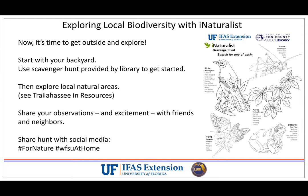And the scavenger hunt. This is the scavenger hunt sheet that Emmeline put together. Beautiful artwork, right? It's amazing. She has given you your own little iNaturalist or Seek scavenger hunt to work on.